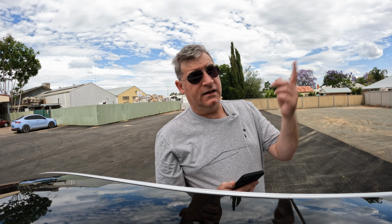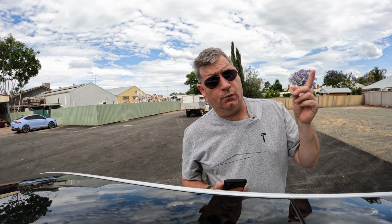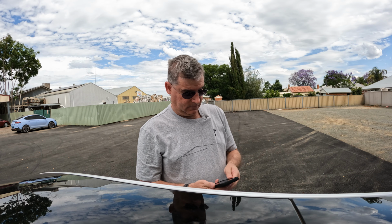Ease of finding, again, very easy. 9 out of 10 for that. It's actually got lighting too, so that's a good thing. It's quite well lit. Or it's got one light there, so better than nothing.